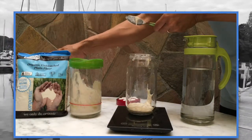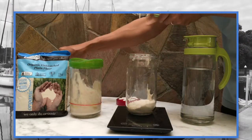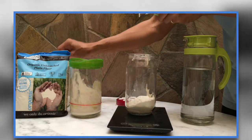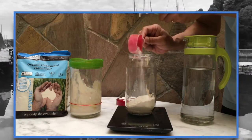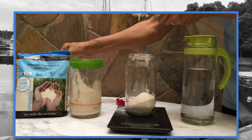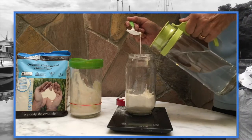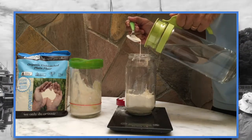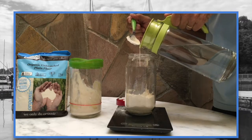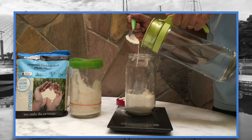Next, we're going to scoop some unbleached plain flour into the jar with the exact same weight as the starter. So we've had 50 grams of the starter, we'll add 50 grams of unbleached flour to this jar. Then reset the scale and we pour 50 grams of water to this mixture of already 50 grams of flour and 50 grams of starter. This makes a 1-to-1-to-1 ratio of starter to flour and water.